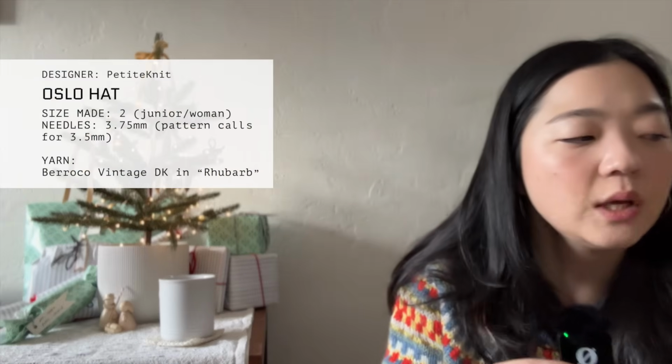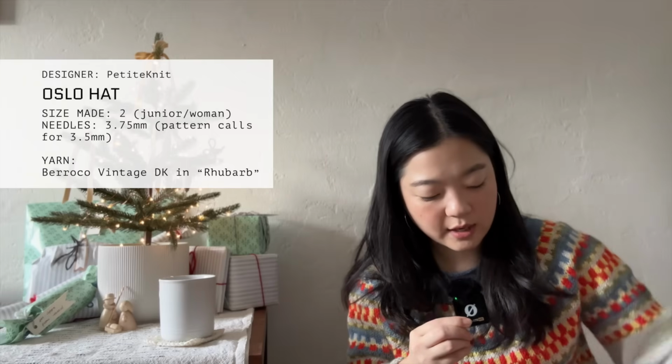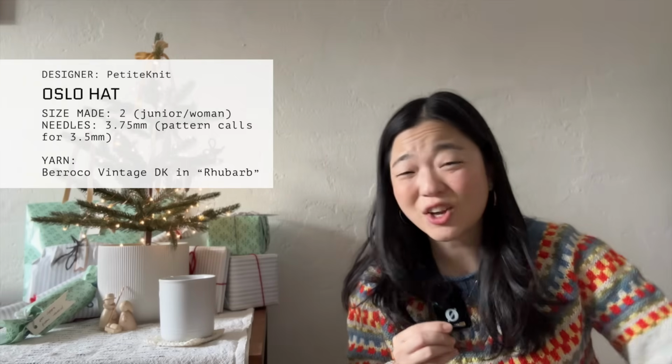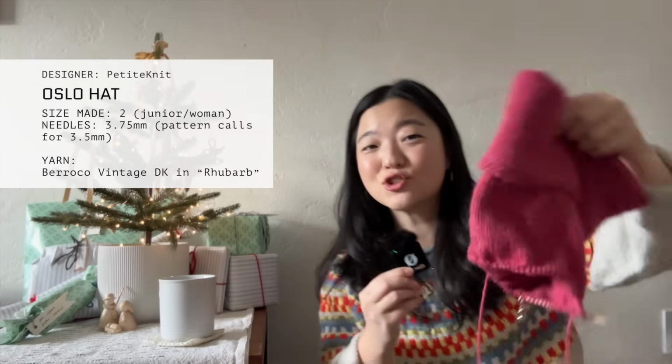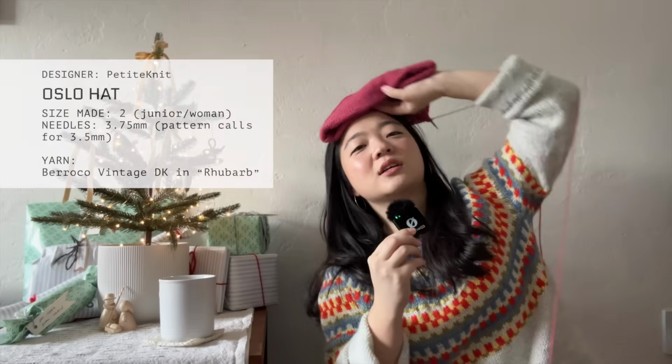Moving into works in progress, I do have one more gift knit that I am on the hook for, that I do intend to finish today, and that is this Oslo hat by Petite Knit. Let me show you real quick. This is what I have. It's looking a little large. Oh my gosh, when I'm holding it up, it definitely looks too big.